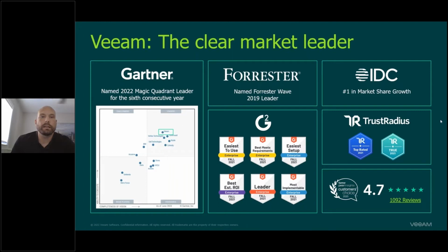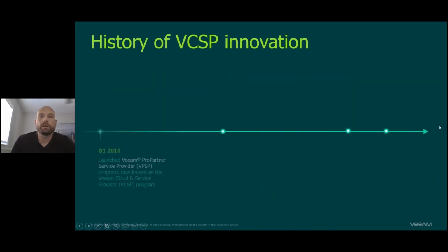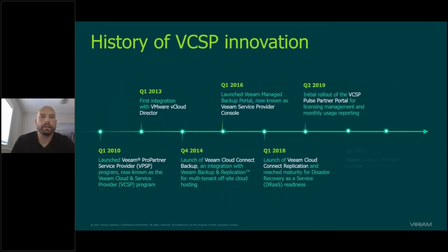But first, if you want to move to the next slide, Roman, I did want to talk about our innovation for service providers, right? Starting back in 2010, Veeam realized that service providers were leveraging our products. It was a little bit more complex, though. So Veeam decided, because we're a 100% channel company, that we had to do some things for our service providers to really help them accelerate. And around 2013, that was the first integration with VMware vCloud Director. So our service providers that had hosted infrastructure and data centers were able to incorporate Veeam into their VMware vCloud Director solution and really scale that multi-tenancy approach optimally.